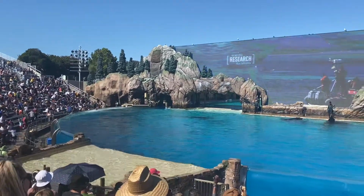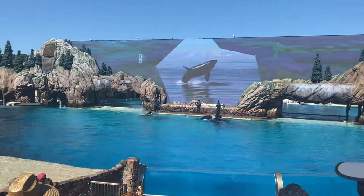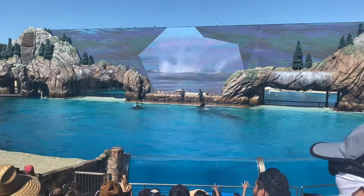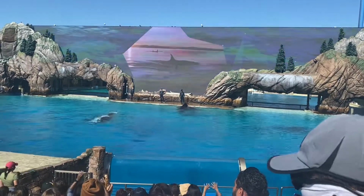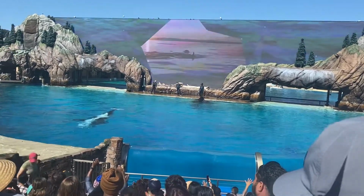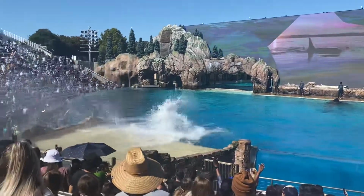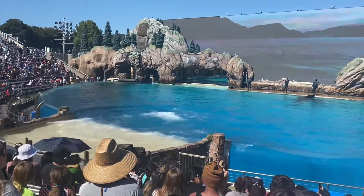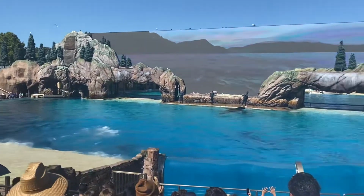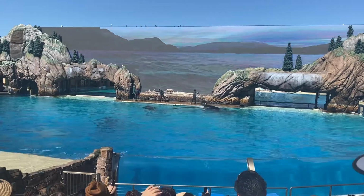What we learn from the whales in our care every day is actively helping whales in the wild survive. And just by being here today, you've supported our rescue, research, and conservation efforts all around the world. If we work together, like the killer whale, we can protect the future of the Orca and this beautiful planet that we all share.